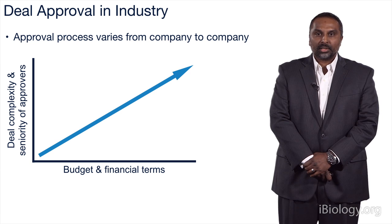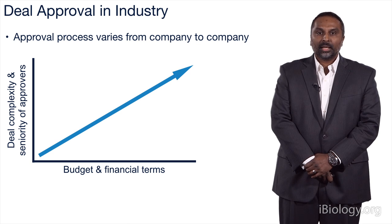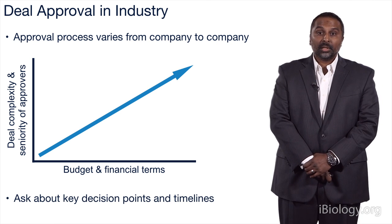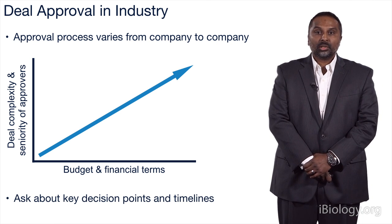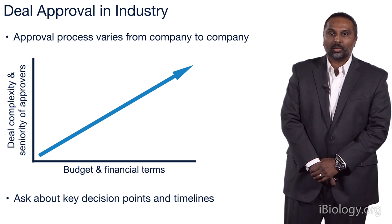The decision-making process for approving a collaboration on the company side can vary quite a bit from company to company. However, the complexity and process and seniority of the approvers typically increases as a function of the overall budget and financial terms of the collaboration. It is important that you ask the company team that you are working with to describe their company's approval process, including key decision points and timelines early on. They should be happy to provide this for you.